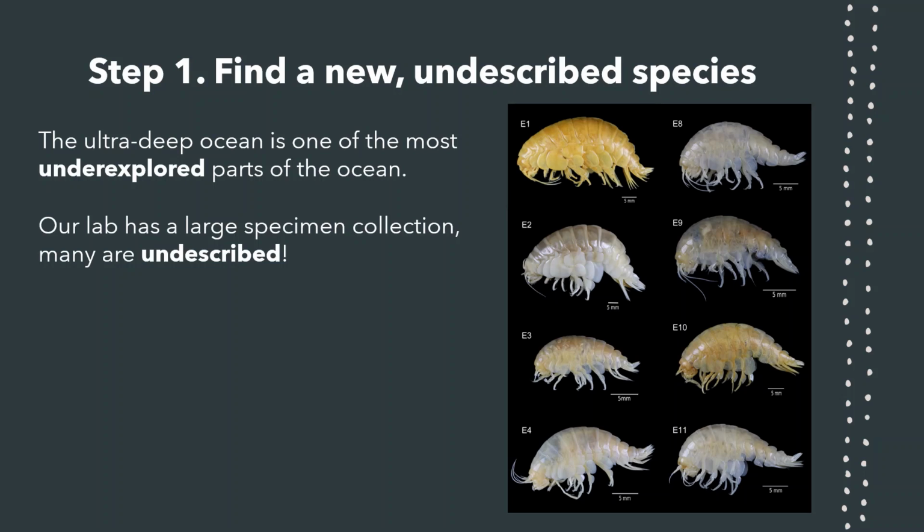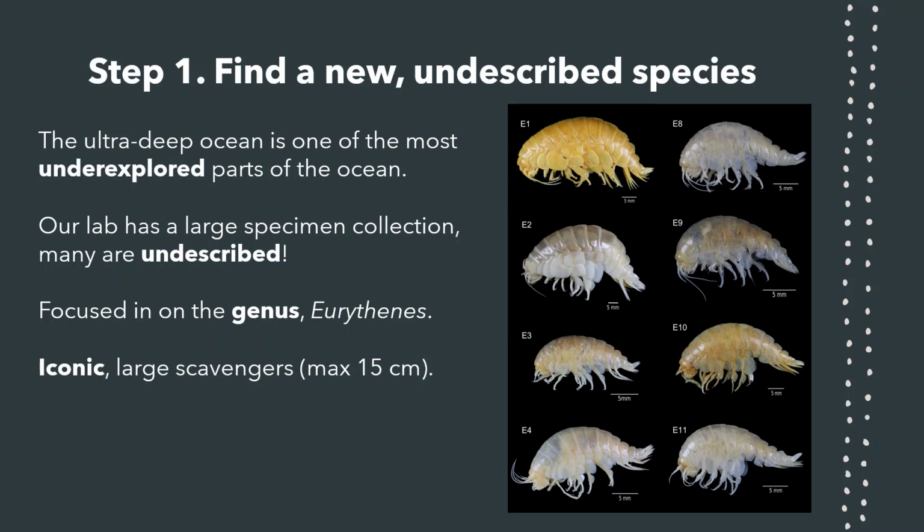So based on this knowledge, we zoomed in and focused on one genus, Eurythenes. This genus is composed of large scavengers that are iconic in the deep sea. They're found in every ocean, abundant, and they've been well studied over the past 40 years. But as you might have guessed from the picture, they all look very similar, or cryptic. Through DNA analysis, we're now learning that what was thought to be one species, Eurythenes gryllus, is actually multiple species.